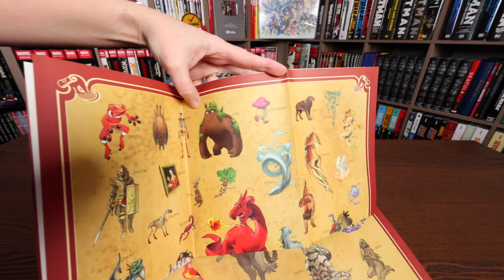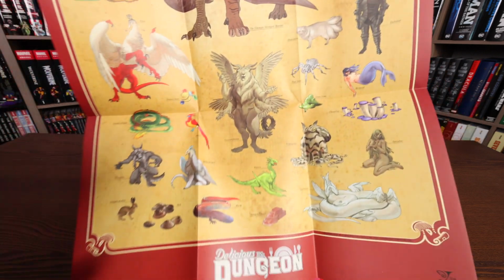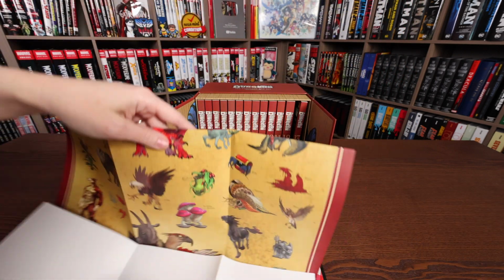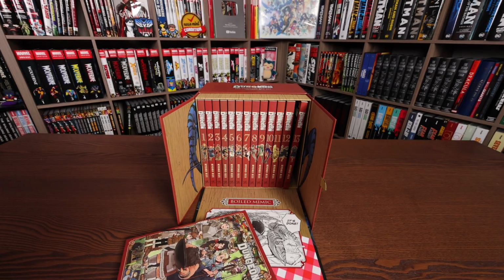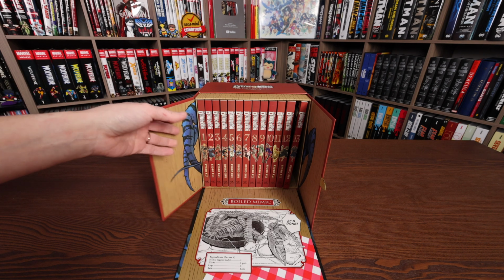So that's pretty cool. I love that it actually has this. And then there are some spoilers if you haven't read this, so I don't want to say anything. It is absolutely fantastic to have all this information on a nice poster. Let's actually get these manga out. I want to see if there's anything special on the inside of this box.